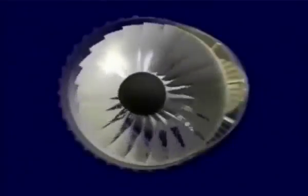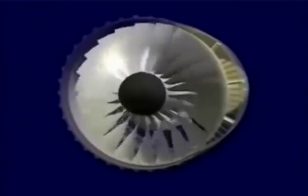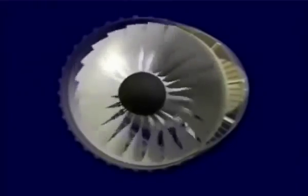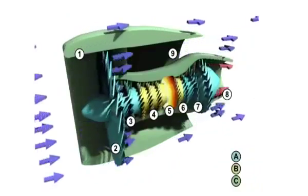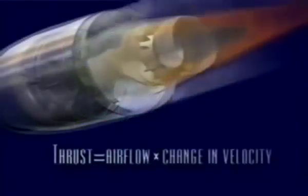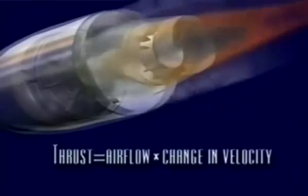Let's take a look at the engines that power these aircraft. The Pratt & Whitney PW4102 turbofan is typical of the more efficient high bypass designs used in commercial and military transport aircraft. This engine develops thrust in two different ways simultaneously.